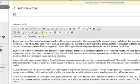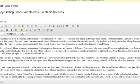Let's just call it money getting short sale, because that's actually what this article is about. It's about short selling houses, real estate. 5 money getting short sale secrets for rapid success. Just as an example, and we're going to make the post.